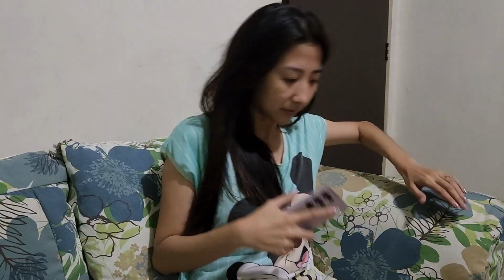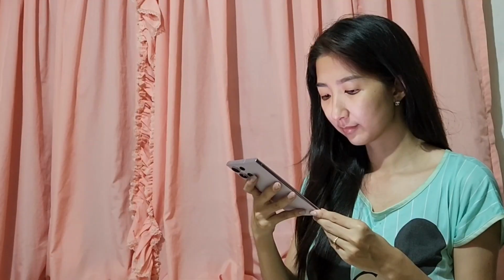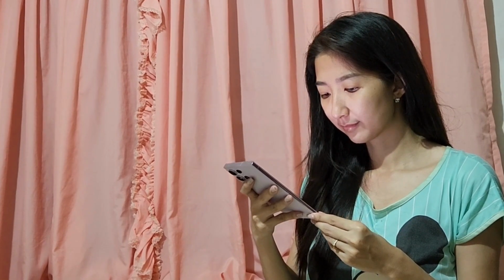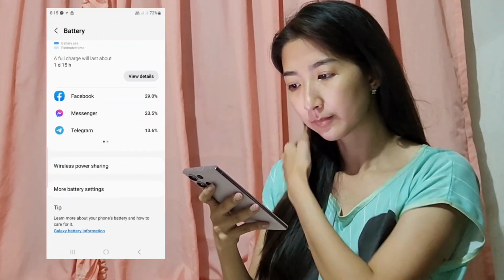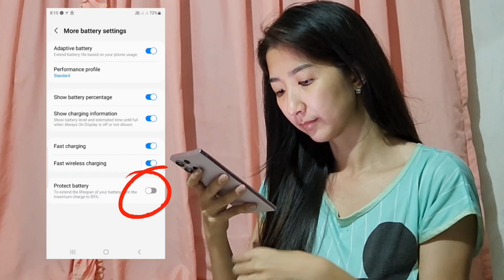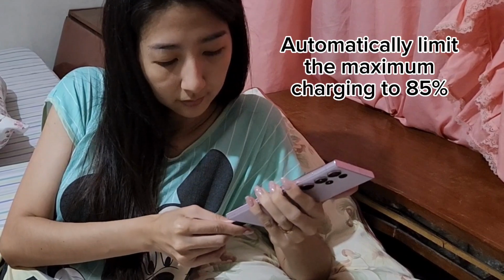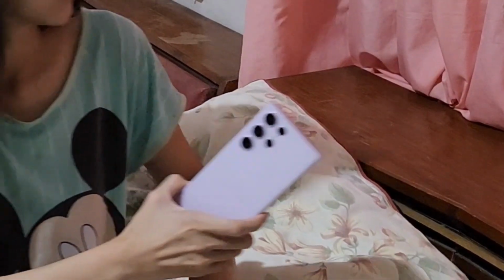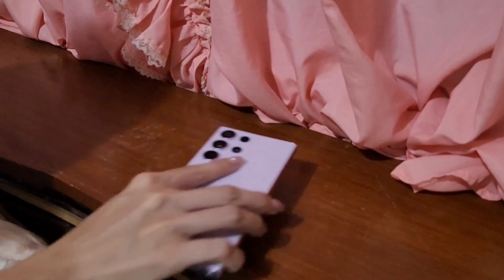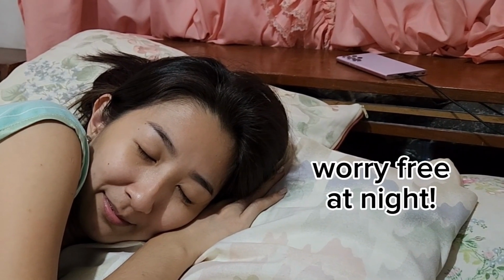Antok na yarn? And when it's bedtime, syempre as millennial, hindi ko naman mai-deny na isa ko sa mga mahihilig mag-charge ng phone habang natutulog. At buti na lang, there's a protect battery feature that is when turned on, it will automatically limit the maximum charging to 85%. And as a result, kahit magdamag pang nakasaksak sa charger ang Galaxy S23 Ultra ko, it will protect and extend the lifespan of my battery, leaving me worry-free at night.